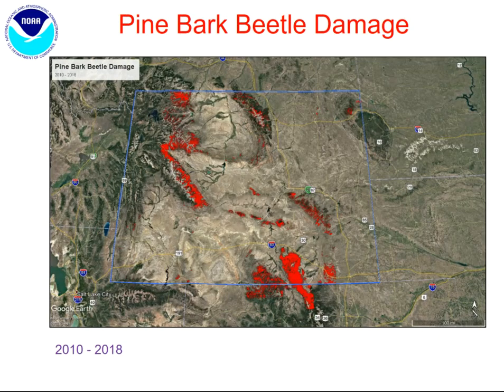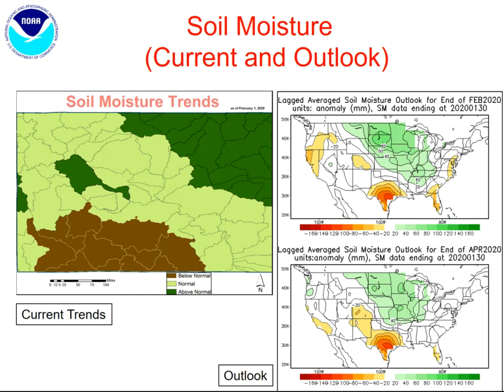Pine bark beetle affected areas from 2010 to 2018, widespread damage along the upper North Platte, Laramie, Little Snake, and Wind River basins. Now looking at the soil moisture, current conditions, and outlook, the current trends show the above average soil moisture percentages were mainly across the drainages in northeastern Wyoming and over the upper portions of the Wind River Basin. Below normal soil moisture percentages across watersheds in southern Wyoming.